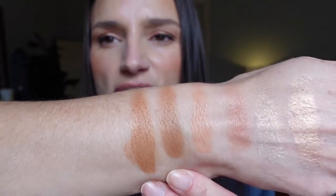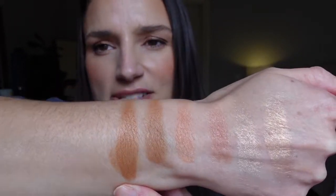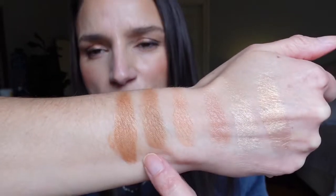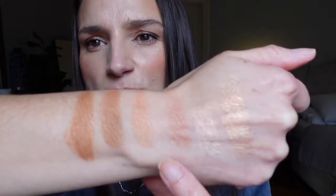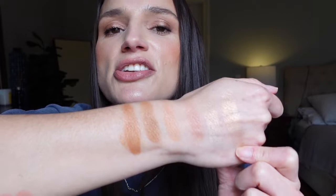Their bronzers are like that as well. There's two different bronzers in here. I think this classic butter bronzer and then the deeper bronzer. This one pulls more warm. This one pulls more cool. You can see it's a peach blush, kind of a pinker base blush, and two highlights. These products are just such good quality. Physicians Formula knows what it's doing when it comes to face products.